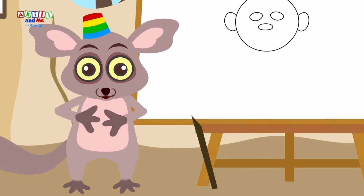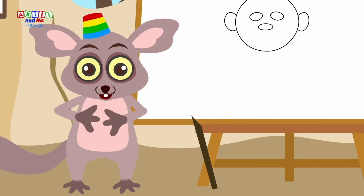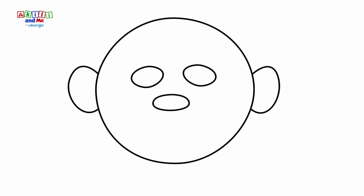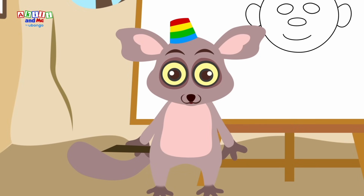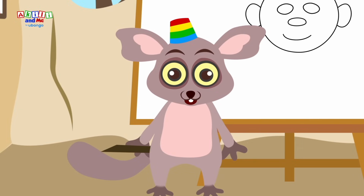What else does it need? That's right. It needs a mouth. Let's make a happy, smiling mouth. Great work, Bush Baby! Now that the face is finished, how do we draw the body? That's right, Bush Baby! You can do so much when you know how to draw a circle.